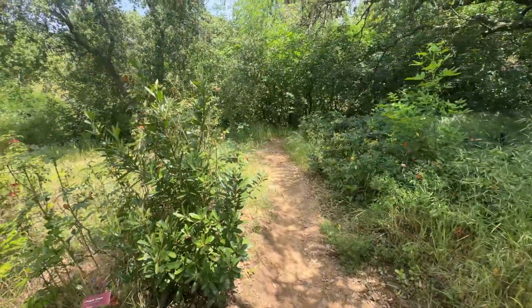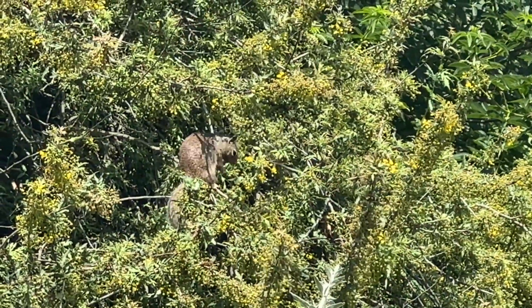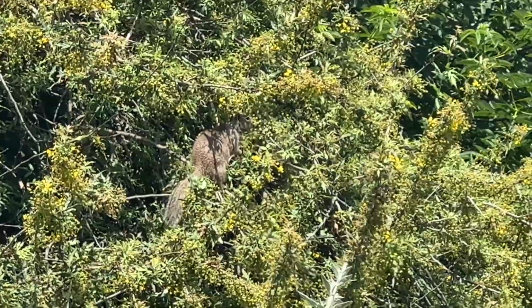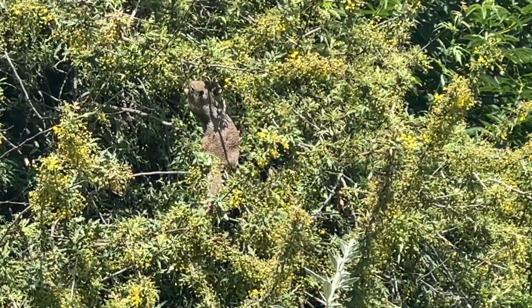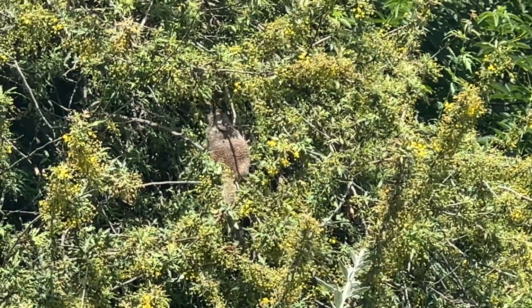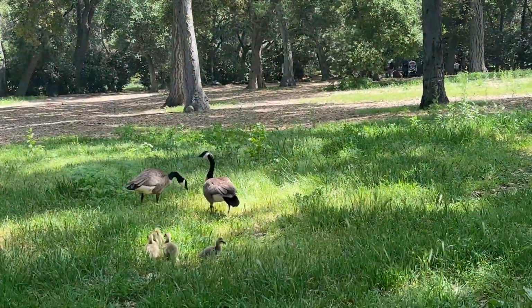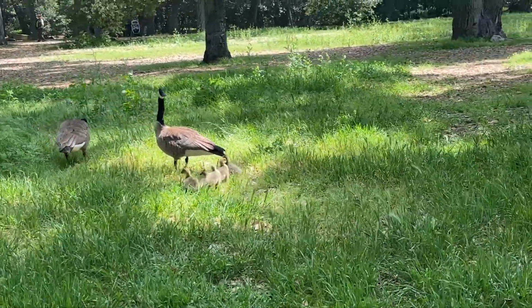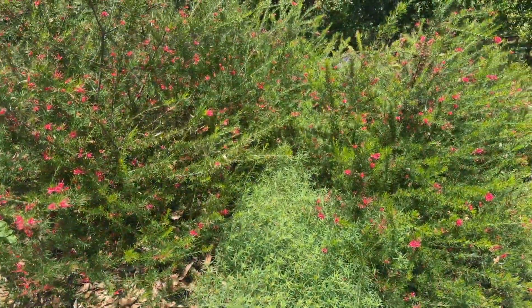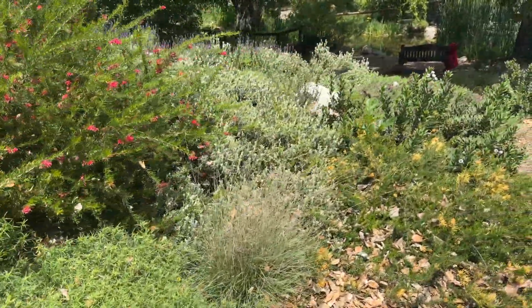So, cute animal alert. We're about to see some super cute animals, including a ground squirrel collecting food and some other animals as well. Now, you may not think that lizards are cute, but I love them and they're wonderful for the garden. And look at these beautiful goslings with their parents. Oh my gosh, how cute. I counted 5. How many do you see?